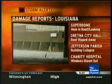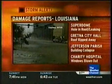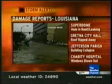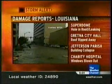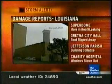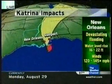The Superdome is leaking, a large hole in the roof. And in Gretna, which is on the west bank across the river from New Orleans, the roof was ripped off City Hall. And in Jefferson Parish, a report of an apartment building collapse in Terrytown. And at Charity Hospital in New Orleans, reports of windows blown out on 5 floors. And let's talk about some of the impacts here as we take you into New Orleans.